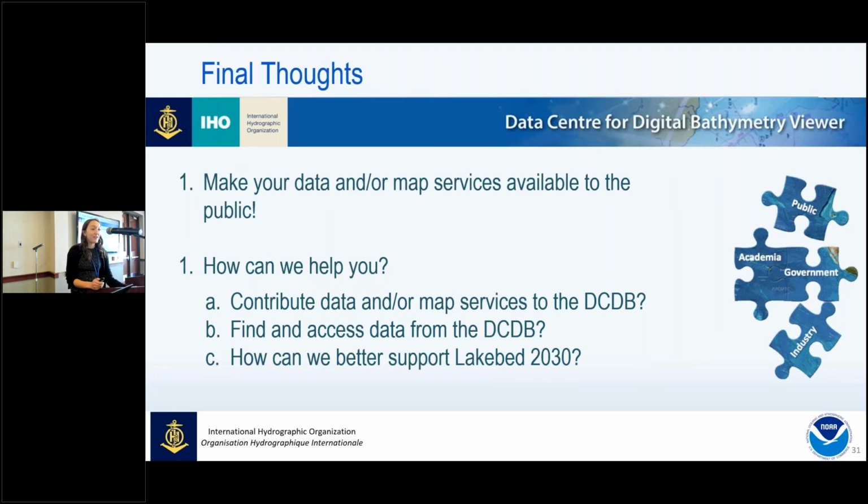So we want you to know that we are here to help. Please reach out to us to discuss how we can support you contributing your data and our map services. We also want to help you find data. And we want to hear from you all on how we can better support Lakebed 2030.